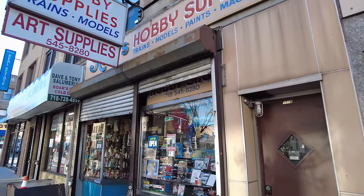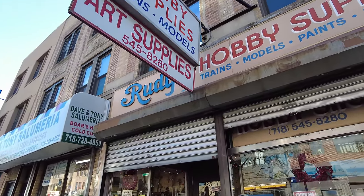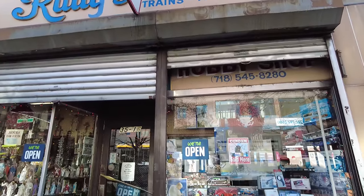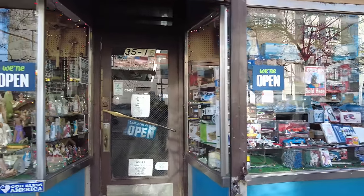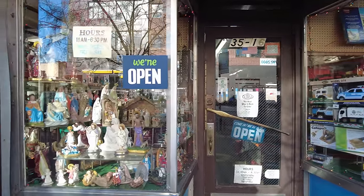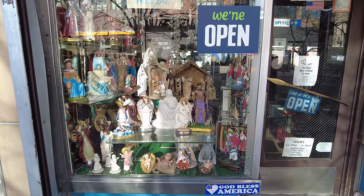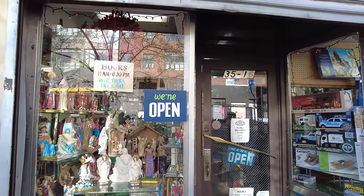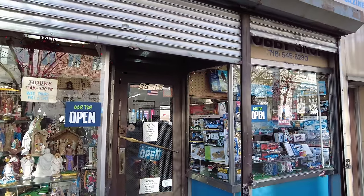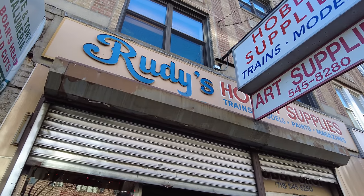And probably the oldest business on this entire avenue, Rudy's Hobby Supplies. I actually can't believe Rudy is still here. He's been here for as long as I remember.